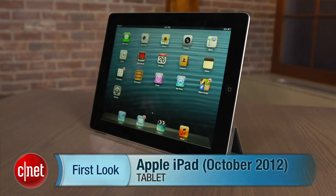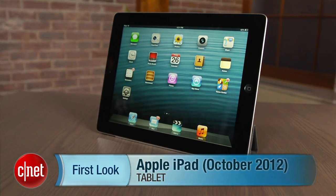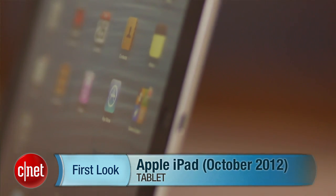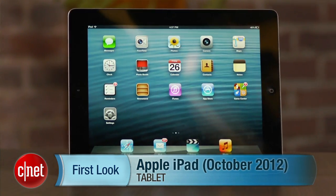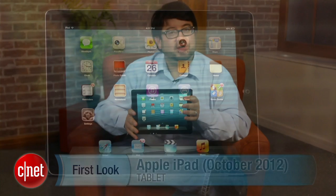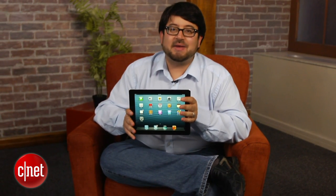I'm Scott Stein, and all you third-gen iPad owners, I have unfortunate news. Yes, there is a new iPad, a fourth-generation iPad, and what does that mean? Well, it does seem that in one calendar year, we've made 2 generational leaps instead of 1. And if you bought a third-gen iPad, I'm sorry, because you don't have the cutting-edge iPad anymore.